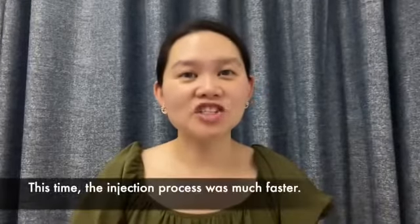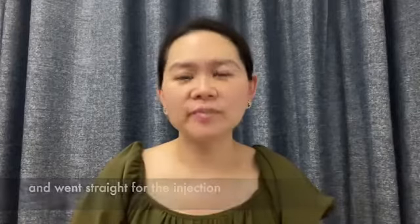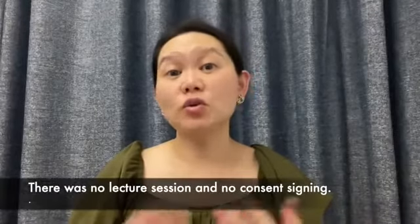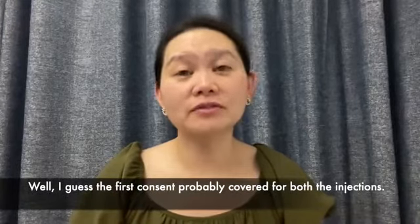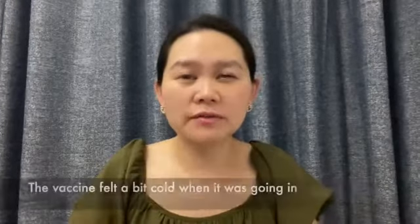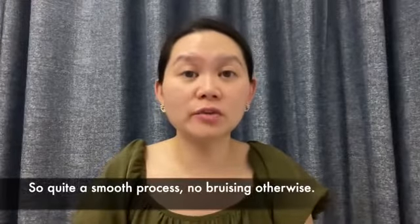This time, the injection process was much faster. I got there, got my documents verified, and went straight for the injection. There was no lecture session and no consent signing. Well, I guess the first consent probably covered for both injections. The vaccine felt a bit cold when it was going in, however, there was no pain. So quite a smooth process, no bruising otherwise.